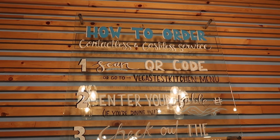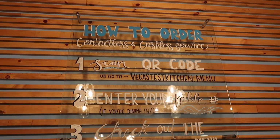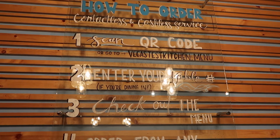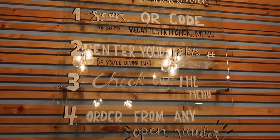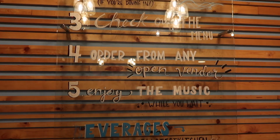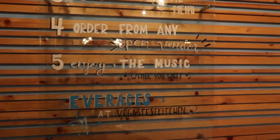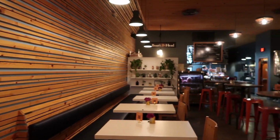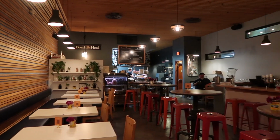Okay, so this is definitely different than most restaurants. Everything's done on your phone. You scan the code and then they tell you your table number. We were table 12. You pick what you want, you order it, and you pay. They have Apple Pay or you can enter the card information, and it's just cashless. So you have to have a card, you have to do everything from your phone.